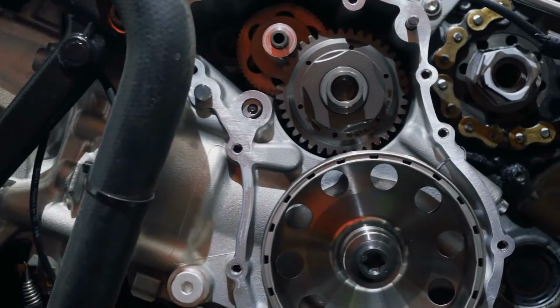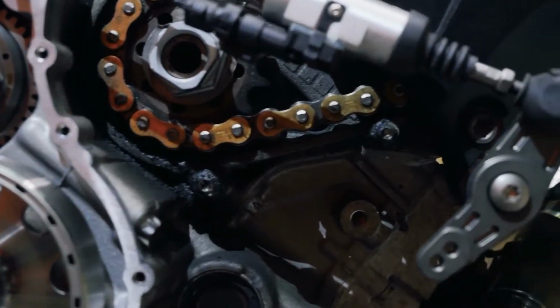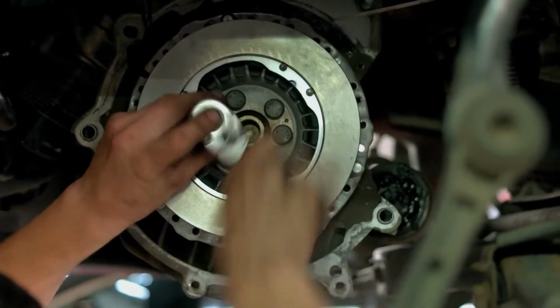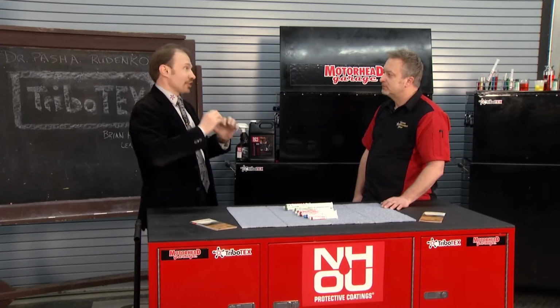We know Tribotex works on automobiles, but if you have a motorcycle, well, Pasha, that's a totally different animal. What can you do for me? You're right. Motorcycles share engine and gearbox lubricant at the same time. And in addition, they have wet clutches. Many people ask, is it safe for wet clutches in motorcycles? Yes, because clutch plates interact only during a short time. It is not about friction, it's about controlled slippage. Your clutch is engaged or disengaged at the same time. So Tribotex does not build the film on the clutch and is safe for it.